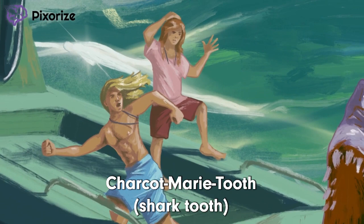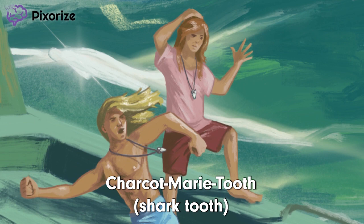And while we're at it, we'll toss a shark tooth necklace on our surfers to help strengthen the association. Get it? Shark tooth for Charcot-Marie-Tooth? Man, this material really just writes itself. Just kidding, it's actually really hard. Anyway, this big shark is angry, and we're about to find out why.